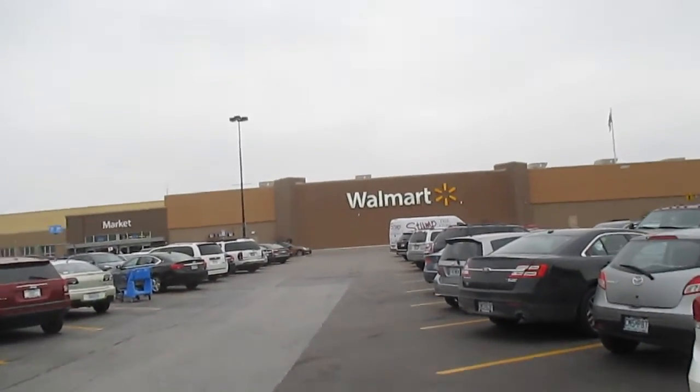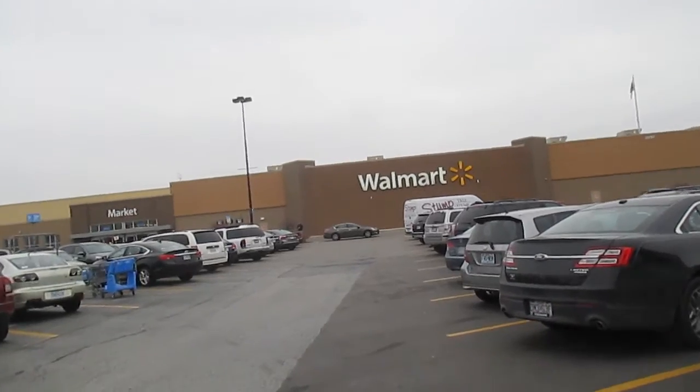Walmart number 2. Hopefully the last Walmart that I have to go to today. Fingers crossed. Nope, but it does look like there's a Walmart that has it. It just is further out than I would prefer to be going.